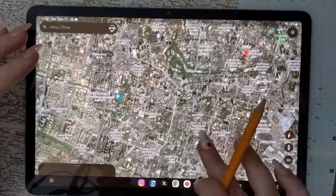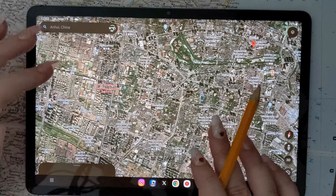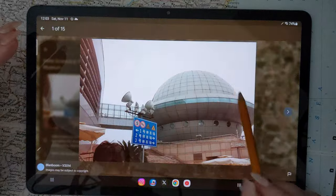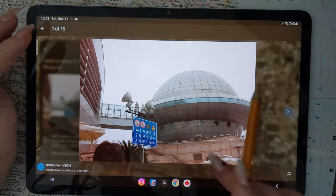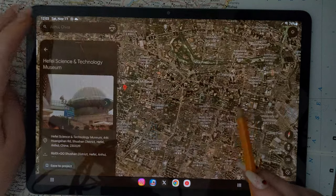I think there was a cool museum I wanted to show you. I can't remember if it was the science. Oh, was this the place? This building was, yes, this building looks like a UFO. Like, the rest of the slideshow is fine, but I just thought that this building, it's a UFO. How cool is that?